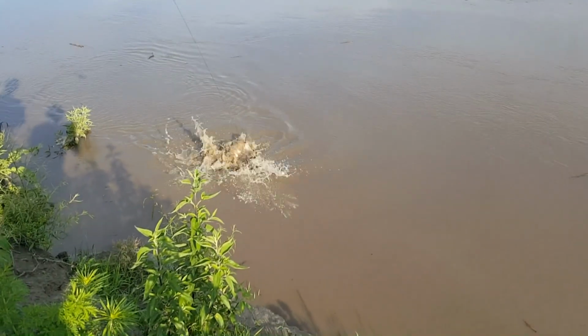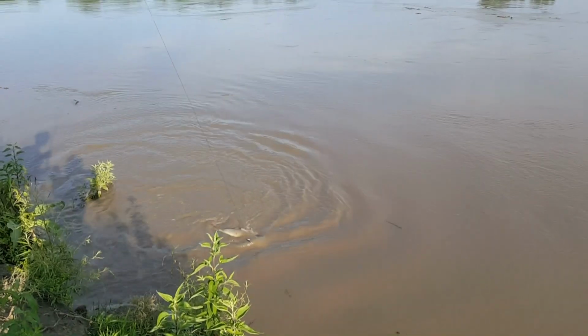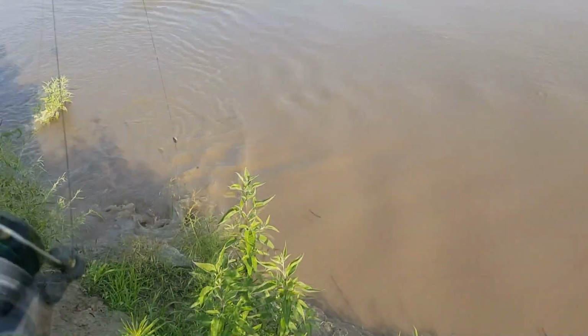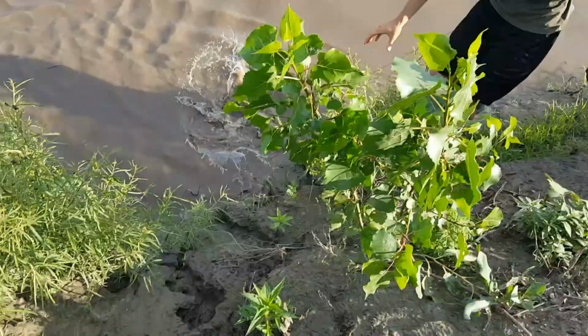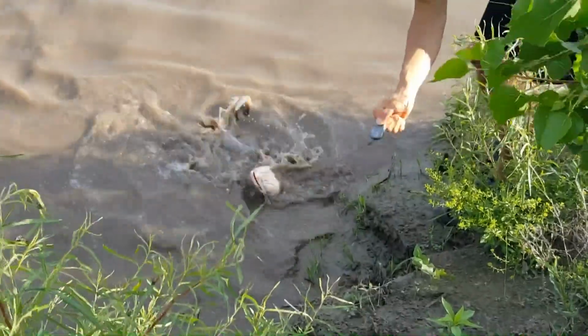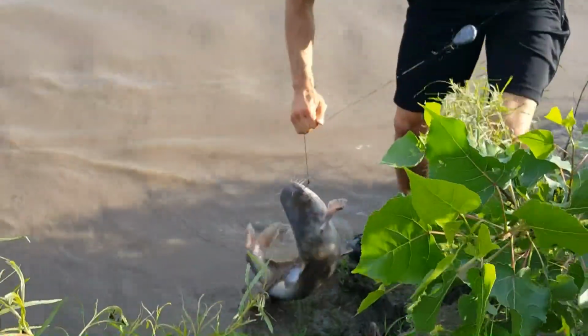Nice blue catfish, guys. Oh, don't come off, buddy. All right, let's see if I can get him a little closer. He just inhaled that live fish. I'm going to have to come down here. I'm going to have to worry about breaking my line. Oh yeah, he's hooked pretty good.